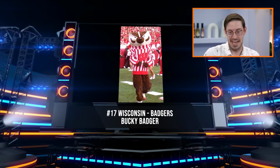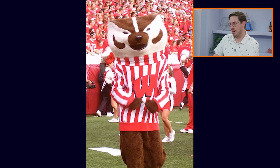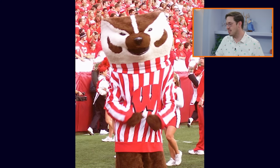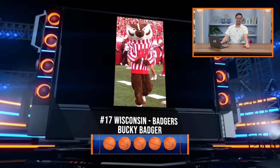These are the Wisconsin Badgers, and this is Bucky Badger. And Bucky Badger is incredible. The shape of this thing's head. It looks like a wedge, like a doorstop. And the high-necked turtleneck sweater, he looks like a bag of popcorn. This guy is awesome. 5 out of 5 basketballs. I would be staring at this thing the whole game.